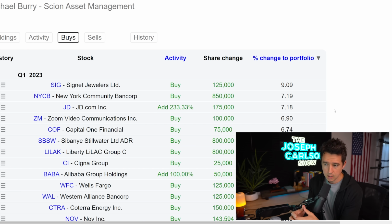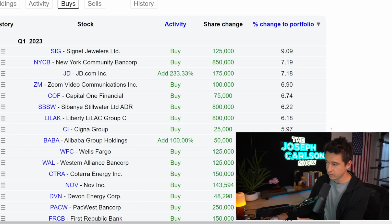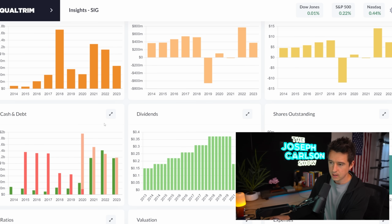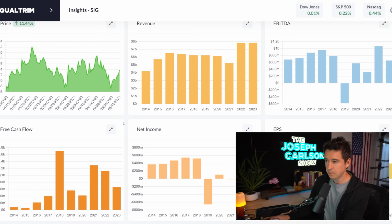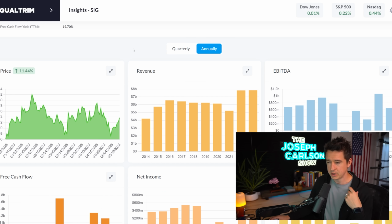Now let's go ahead and take a look at Michael Burry's buys. He has a lot of them. So we're going to organize them by the biggest ones and look at some of the top ones. Signet Jewelry. This is a company, a jewelry company. Let's go ahead and take a look at this one. It's a free cash flow positive company, trading at a very high yield. So it's a very low valuation company, which is what you'd expect from this type of one.